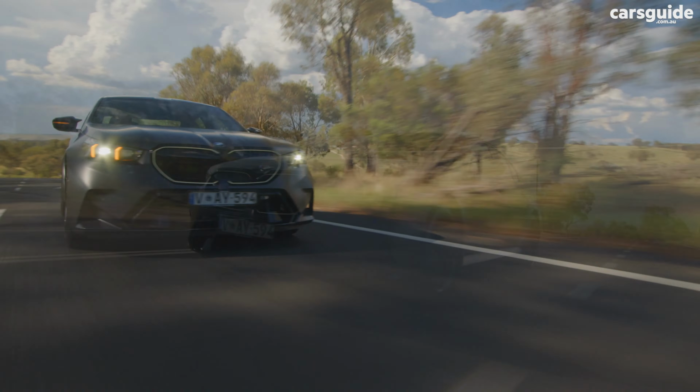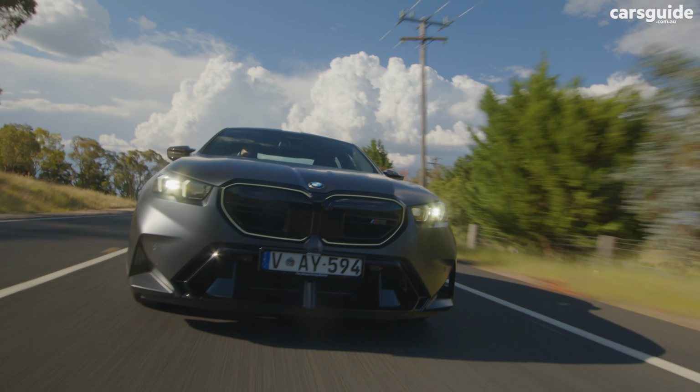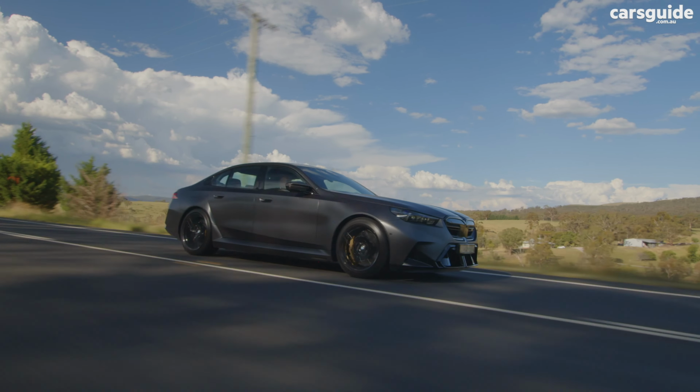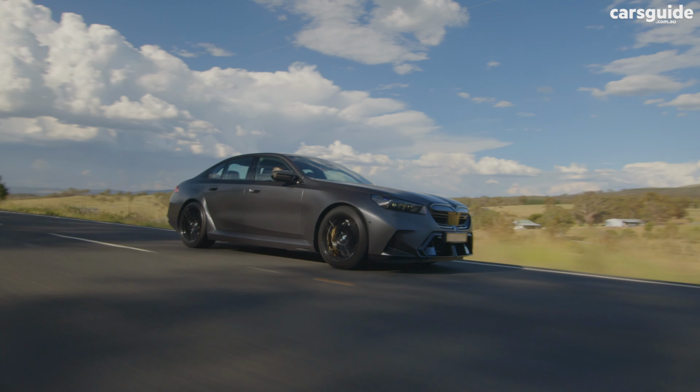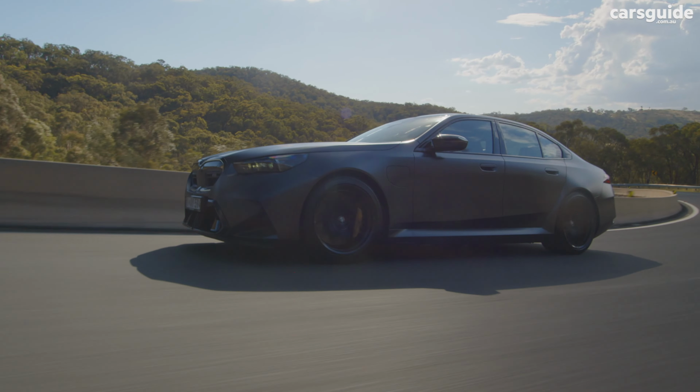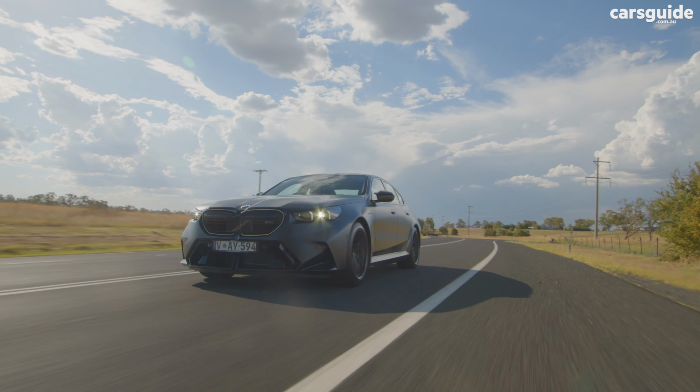It's friendlier and less edgy to drive than some of its predecessors. While you may miss a little bit of that hot rod-like character, there's still no doubting that the new G90 M5 is a supremely fast and capable vehicle, able to deliver real driving thrills on both road and track.